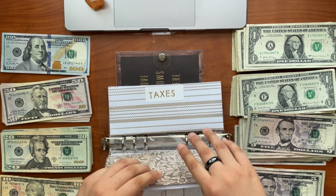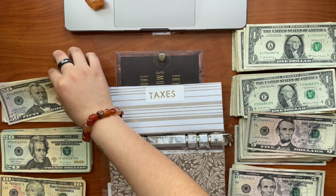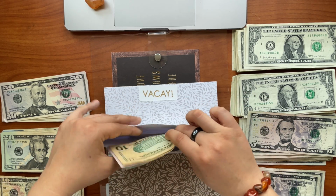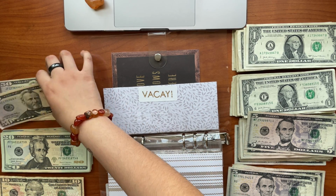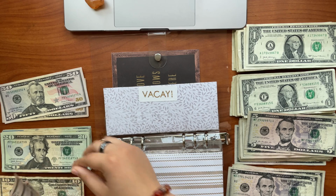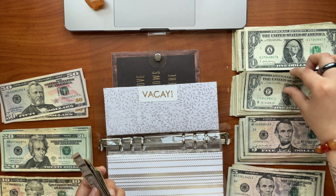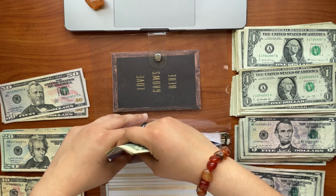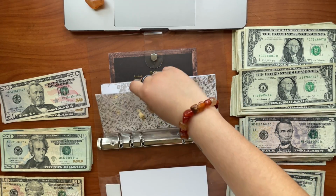And then my taxes is going to be getting 160. So I'm just going to get the 100, 50, 60. And vacation is going to be getting 278. So 50, 100, 150, 200, 250, 270, 275, 76, 77, 78. Okay, and that is all for my sinking funds.